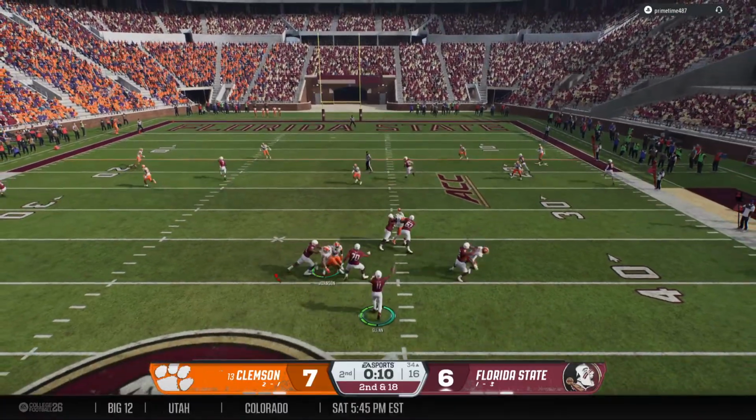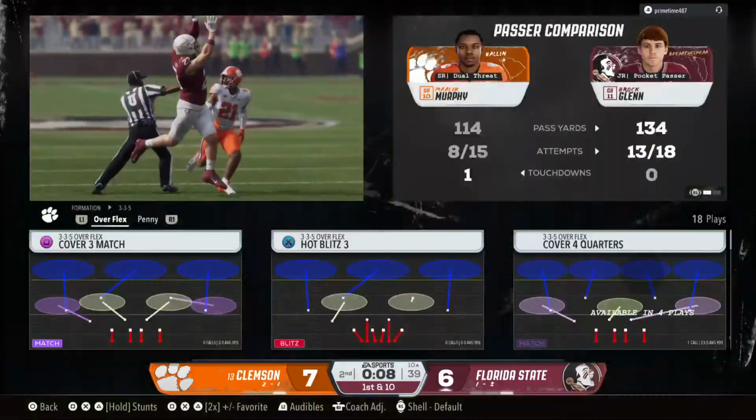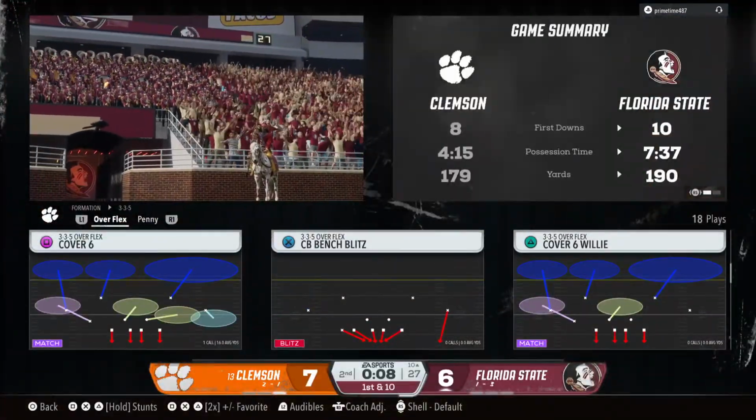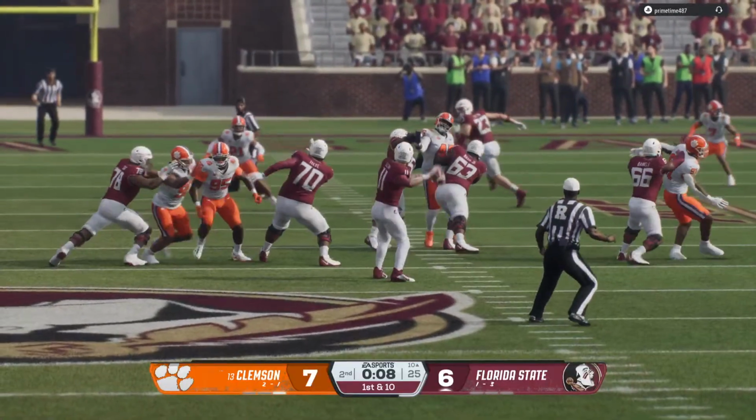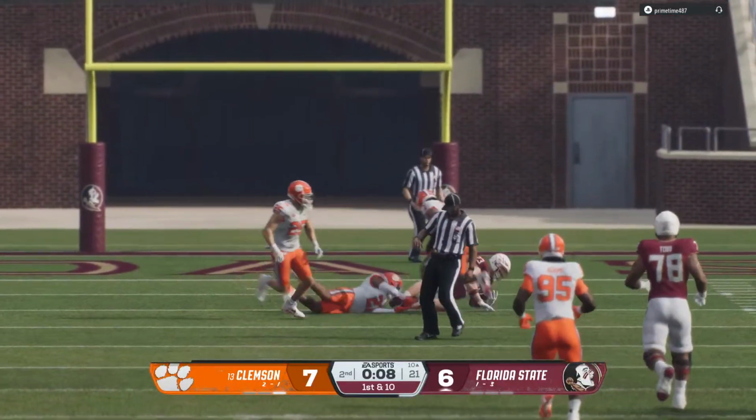Looking to go up top, and time's running out in the half. Tight end getting vertical. The chunk plays that they love, and he takes it all the way down to the 10. They'll use a timeout right before halftime. Maybe time for one or two more plays.